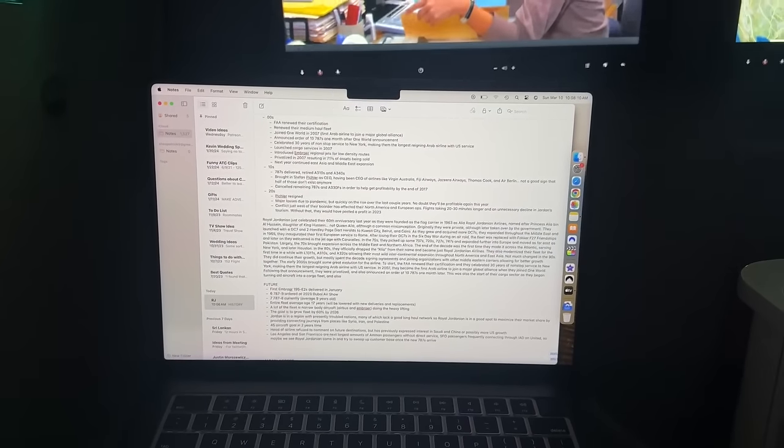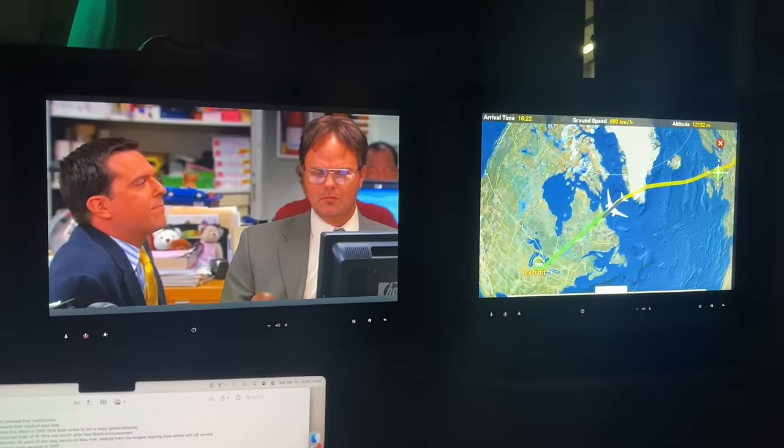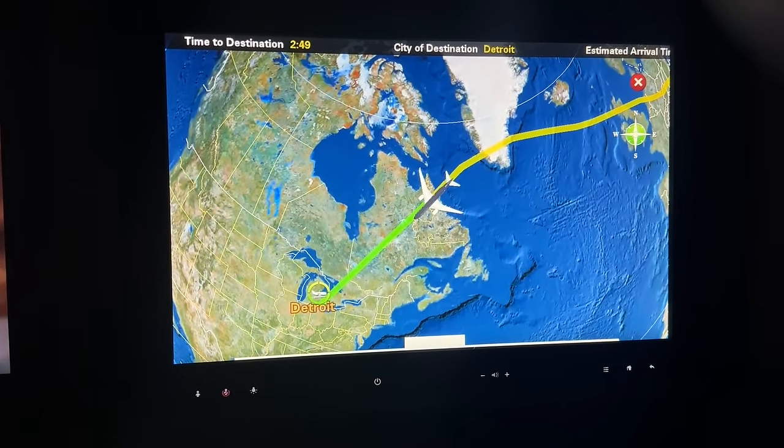After getting some work done for a few hours, we finally reached the coast of Canada. The cabin lights were raised, and they passed out yet another menu, this time for the pre-arrival meal.